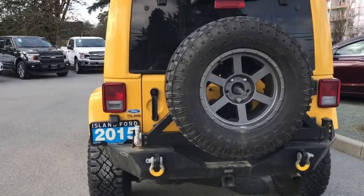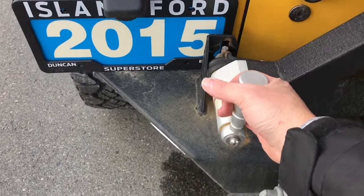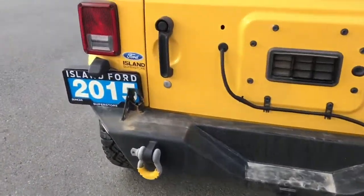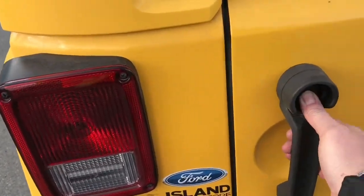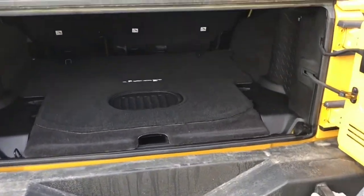Now I've released it on this portion here just to make it easier to get out, but you would turn it and twist, and then you just swing that open, and then when you want to open up the back, just press the button and pull it open here, and you now have access to the back.